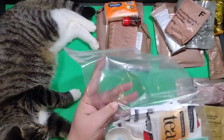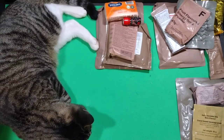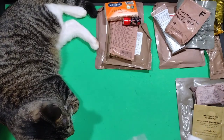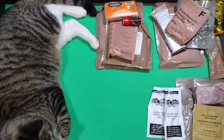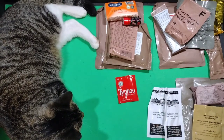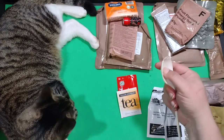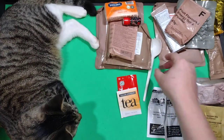You can see right off the top of the bat an English breakfast tea bag. All right, let's get this out here. See what we got. All right, so we got those nice alcohol-free antibacterial wipes. Got a Taifu tea, just a bog-standard English breakfast. Got this spork. It's actually pretty sturdy. Nice little racing spoon there.